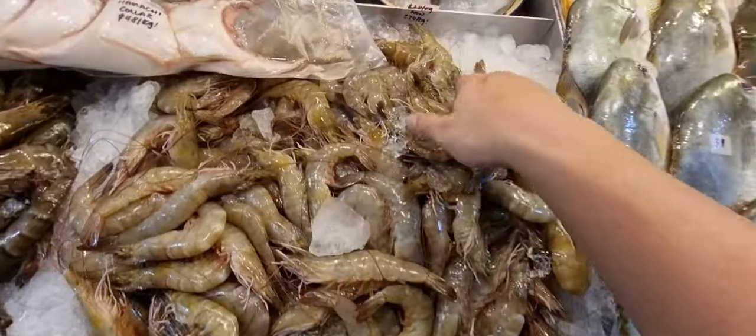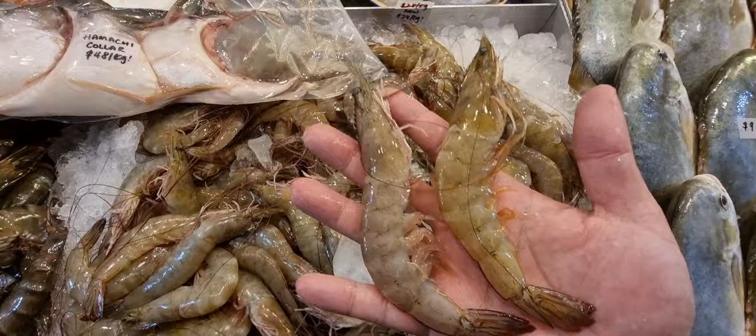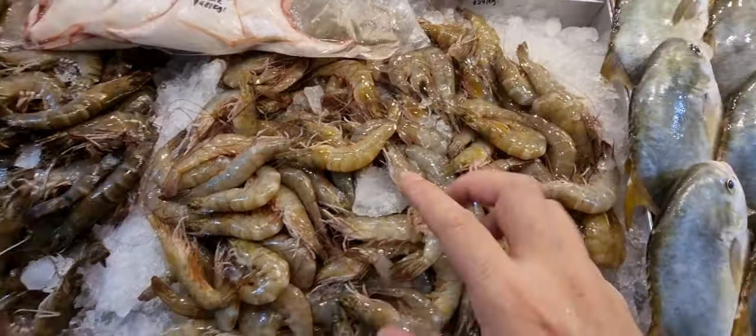Live glass prawns today, you know this is one of my favorite. You don't have Ling Qing Xia, okay? Look at how beautiful they are, okay? And today cheap, 28 per kg, now 24 a kg only, okay? So faster grab, you love this.